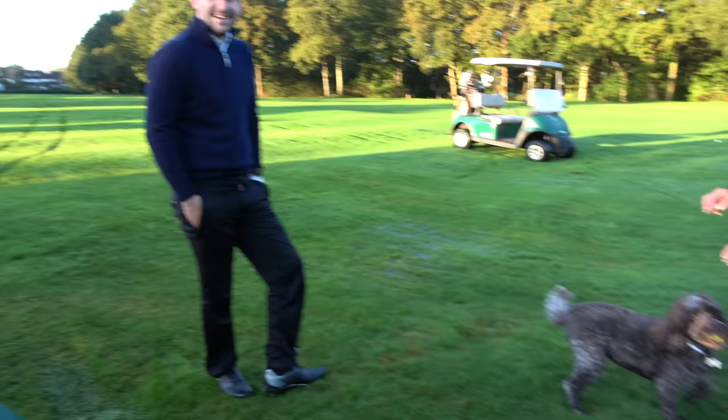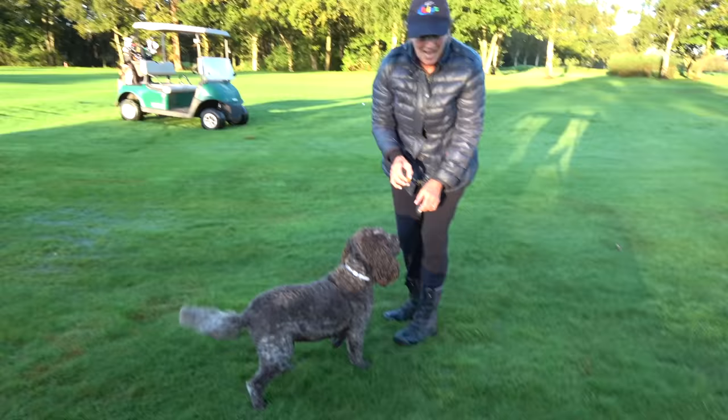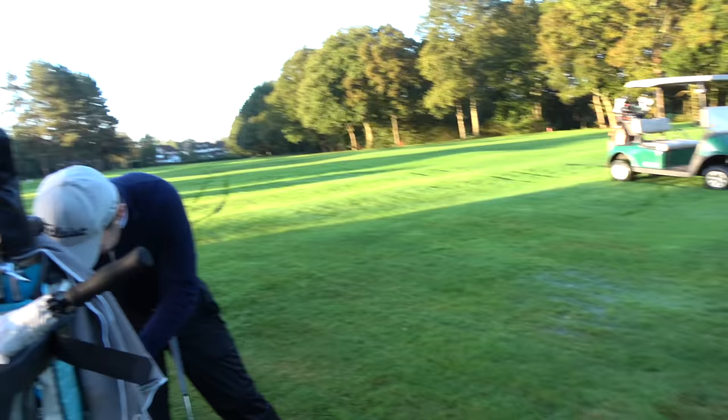Give me the ball and have a treat. Give me the ball. Oh, I'm really sorry. It's okay, I've lost that. You've got a fan already, Nathan, yeah? Nate's got a fan already, he's giving a ball away.